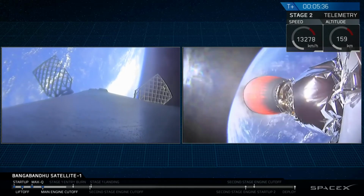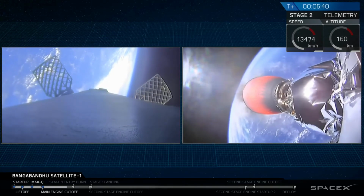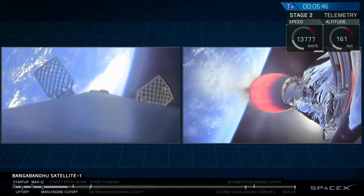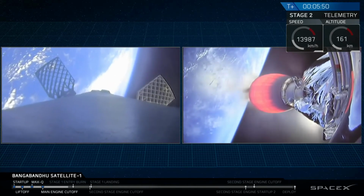Our Falcon 9 first stage today is going to perform 2 burn maneuvers in order to get back down towards the drone ship. The first burn is going to be an entry burn coming up in about 30 seconds. You'll be able to see that entry burn start on the left-hand side of your screen.